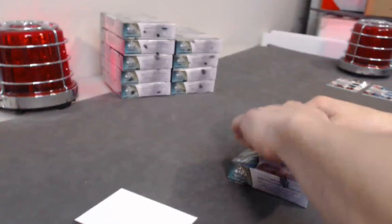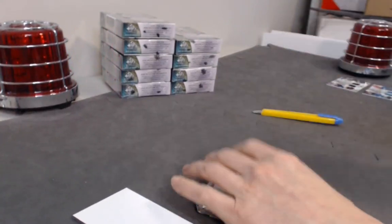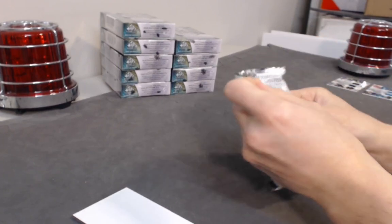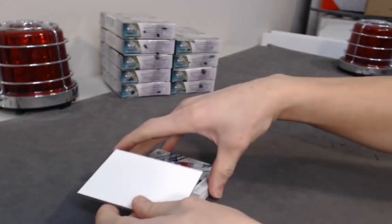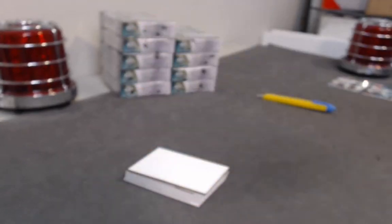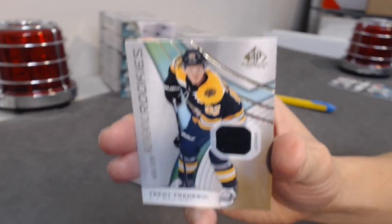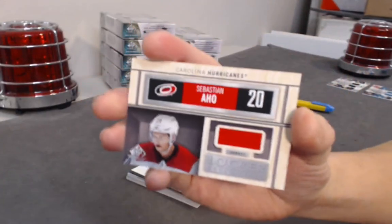And that was it for that inner key, 649. All right, we have a rookie of Ryan Lindgren on a 298. Going to the bottom. Why not? Trent Frederick. Storming back in this break. Rookie jersey. Locker Essentials of Sebastian Aho.